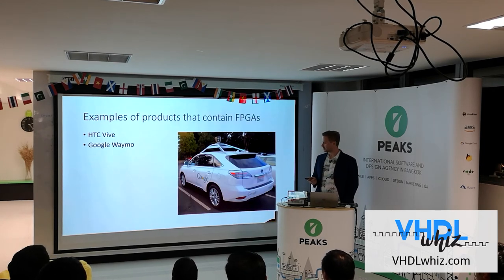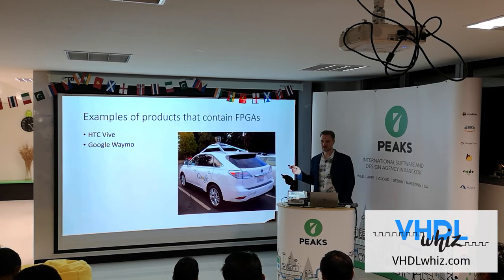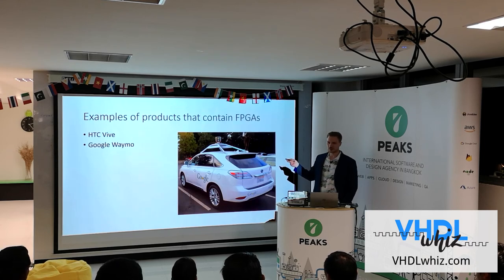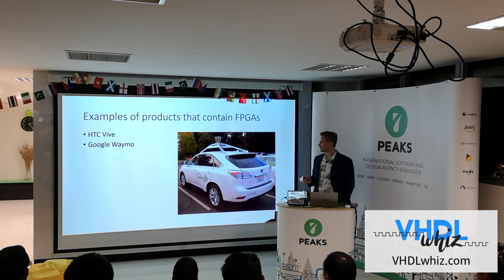Google Waymo, Google's self-driving car, uses FPGAs for doing the image processing. I guess this one produces a lot of data, so you would probably want to stitch the image together. I think it's rotating this camera, I'm not sure. And FPGAs are very good at that.